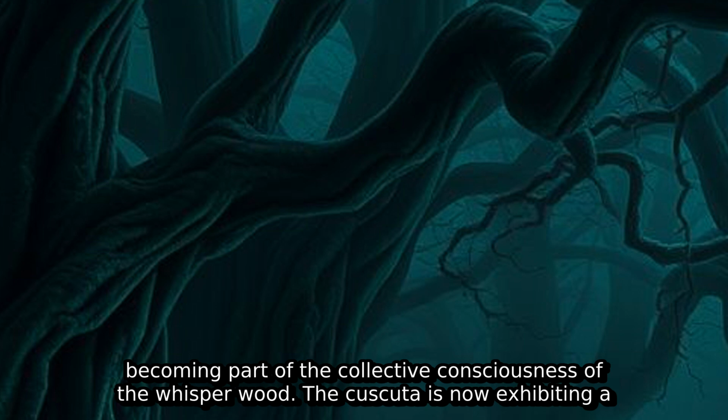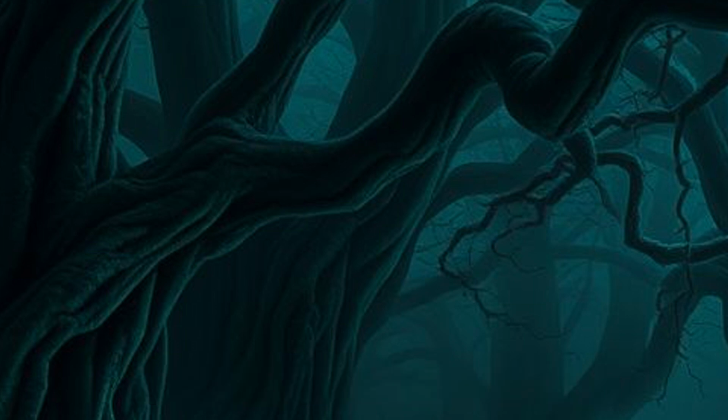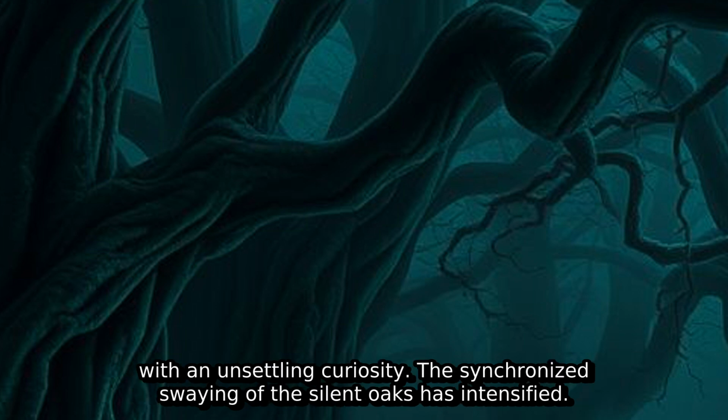The cuscuta is now exhibiting a form of intelligence. Its tendrils move with a deliberate purpose, seeking out specific targets. It seems to be aware of our presence, its tendrils reaching towards us, probing our surroundings with an unsettling curiosity.